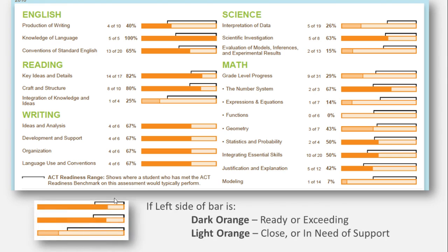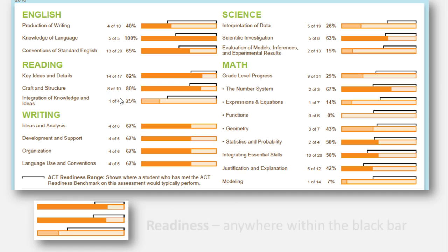And when we're looking at this thing, there are a couple things we want to look for. In each of these bars, let's look at reading, for example. If the left side of that bar is a dark orange, that means that the particular individual is ready or exceeding that particular area. So this person's got a good grasp on key ideas and details and craft and structure in reading. If there's light orange on the left side, that means they weren't quite at that readiness benchmark, that they were close or in need of support in that particular area. So you can see the number of questions on each particular category, 17, 10, and 4, as well as how many they answered.